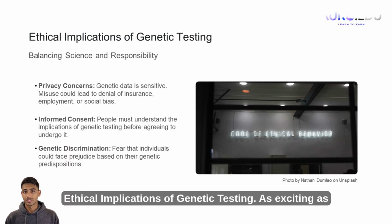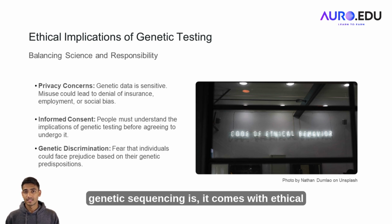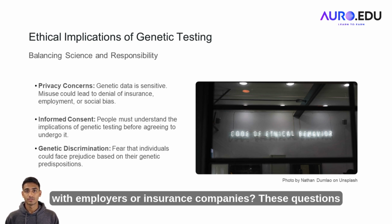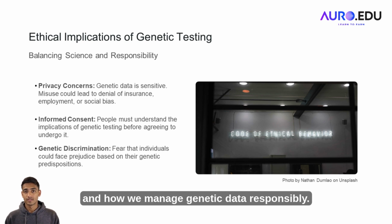Ethical implications of genetic testing. As exciting as genetic sequencing is, it comes with ethical implications. How do we protect the privacy of genetic data? Should genetic information be shared with employers or insurance companies? These questions raise important concerns about genetic discrimination and how we manage genetic data responsibly.